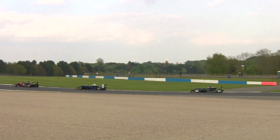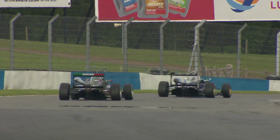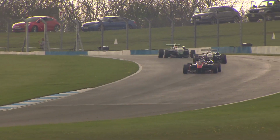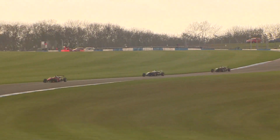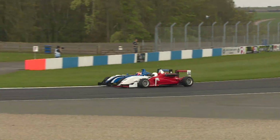He's looking to try and squeeze his way through past Stuart Wiltshire, but the man from Malden's having none of that. So Heffernan just needs to be careful. He needs to attack and defend at the same time here. So down through the Craner Curves, they'll work their way further down through the order.